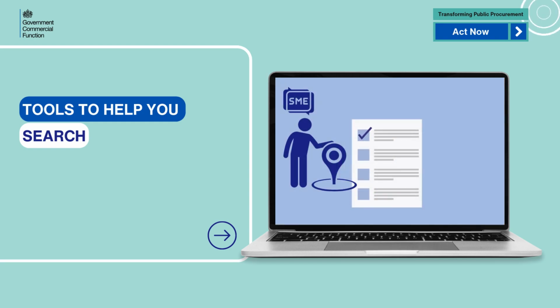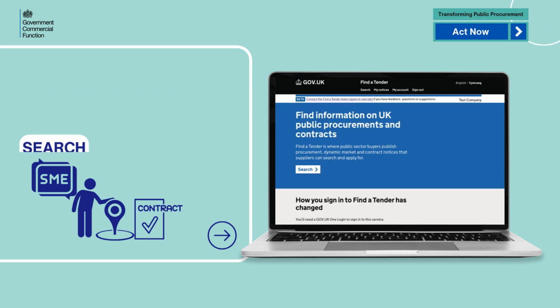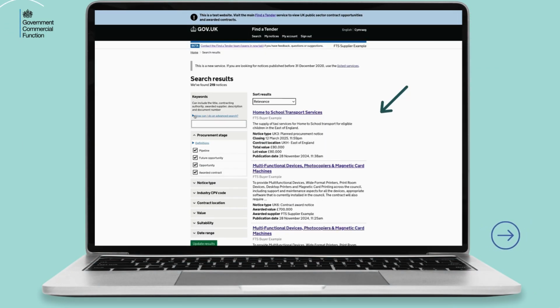Let's imagine that you are a small supplier and you are looking for a contract that is especially suitable for you and it's to be delivered in your area. To find the filters from the home screen, click on Search, and then you will be presented with all of the notices in the platform. As you can see on the screen, there are a range of filters to help you narrow down the options. You can add the filters you wish to use.